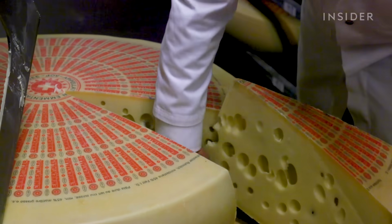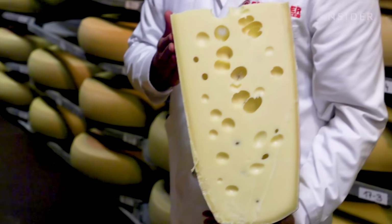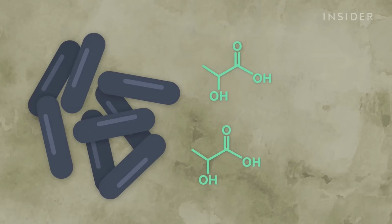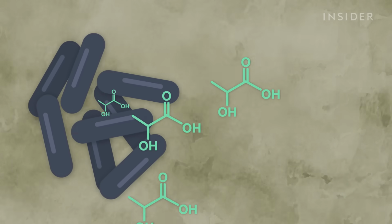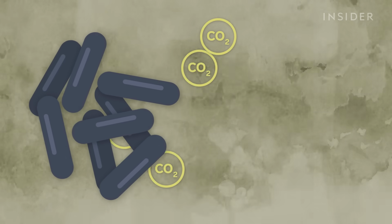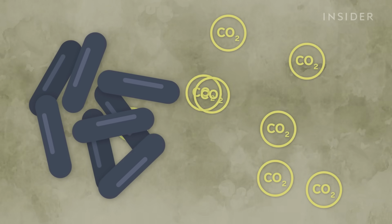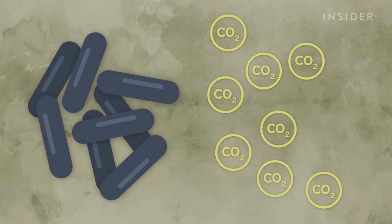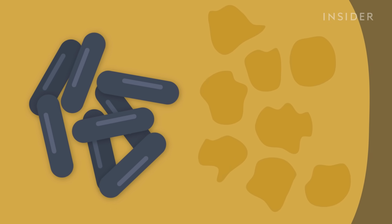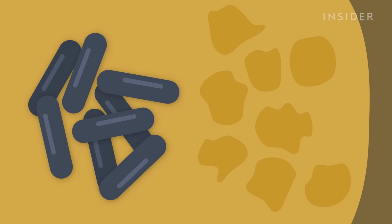The world famous holes? They're created by a reaction in the bacteria. After 1 month of storage, a strain of bacteria, Propionibacterium shermanii, consumes lactic acid and releases carbon dioxide. These bubbles become trapped in the cheese rind and form holes, also known as eyes.